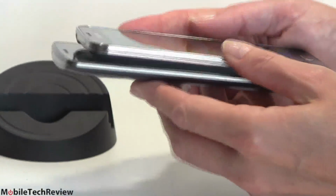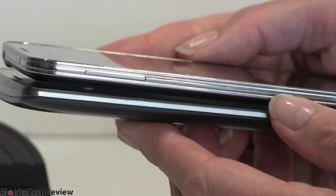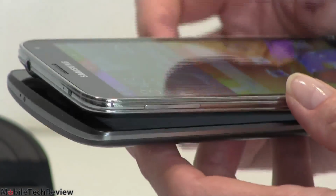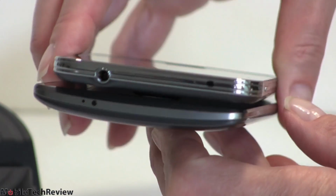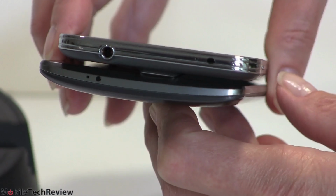And if we put them side by side so you can see the thickness here, not too much of a difference from the side view initially, and if we look here, you'll see that the LG does get thicker in the middle.